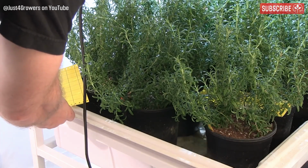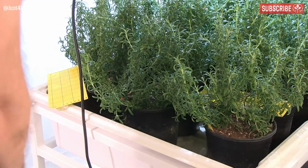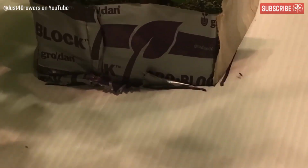Next, call your local grow store and ask them if they have any predatory insects in stock. Do this right now, because chances are they may have to order them, which can take a few days.